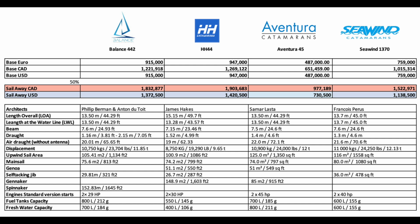I can't speak to the engineering, haven't toured the yard yet, but I mean, it all looks very, very solid. Okay, down into the numbers that tell the tale, heading down onto length at the waterline.